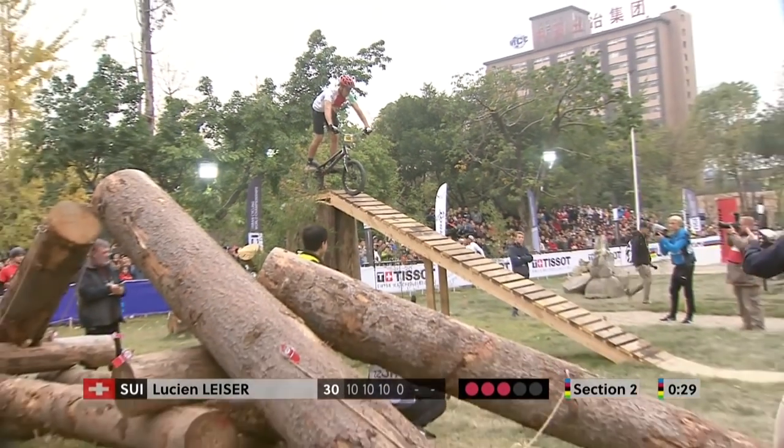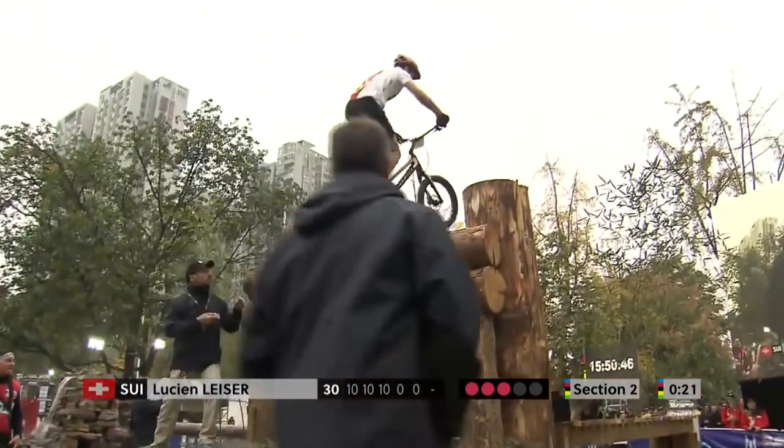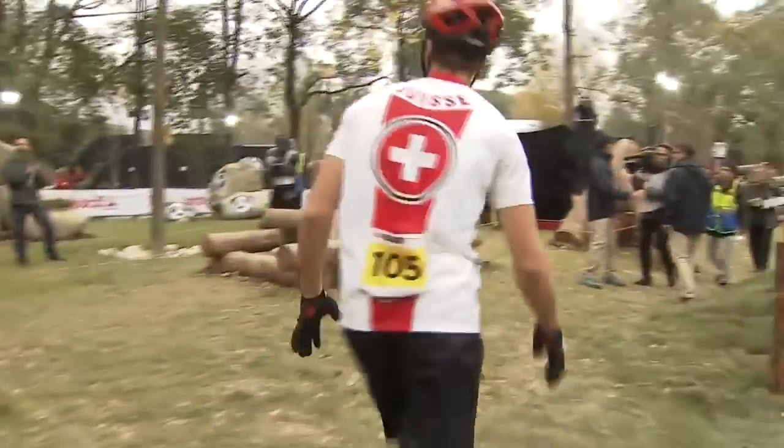Yeah, I saw a couple of the juniors fly over it, just going way too high. Yeah. But they have made this a lot higher for the men's event. Oh, very nicely done. See, yeah. He just touched the front all the way through there. So nice.